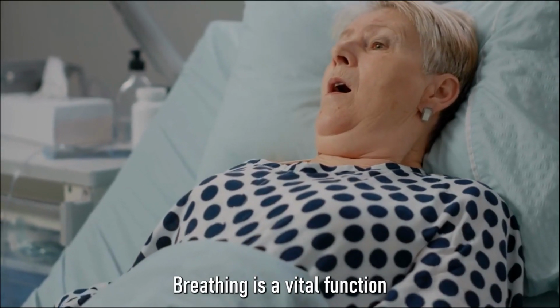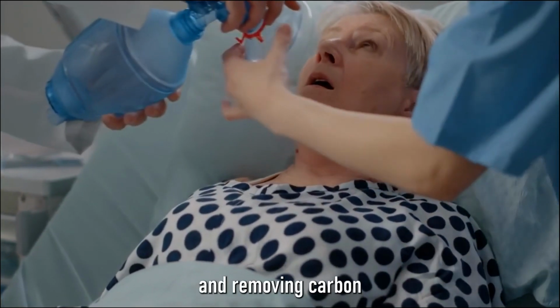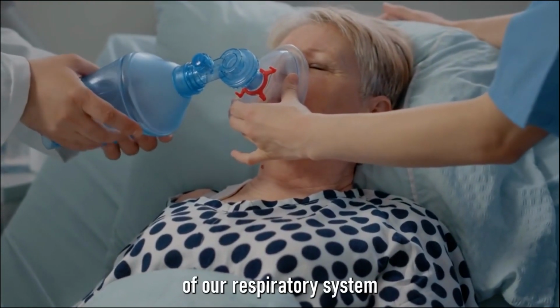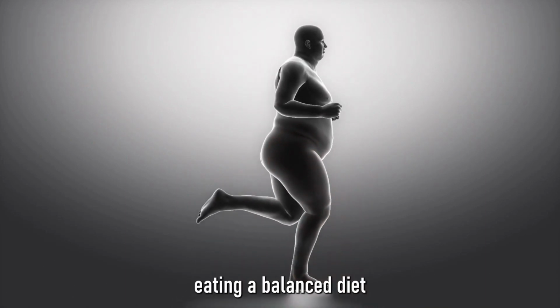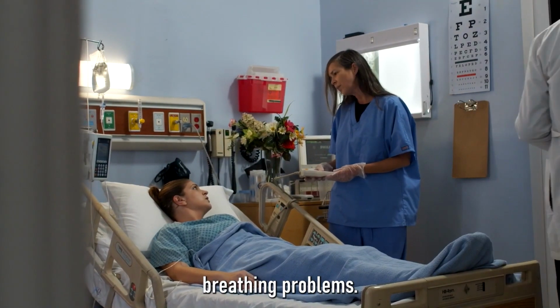Breathing is a vital function that sustains life by providing oxygen to our cells and removing carbon dioxide from our body. It is important to take care of our respiratory system by avoiding smoking, exercising regularly, eating a balanced diet, and seeking medical help if we have any breathing problems.